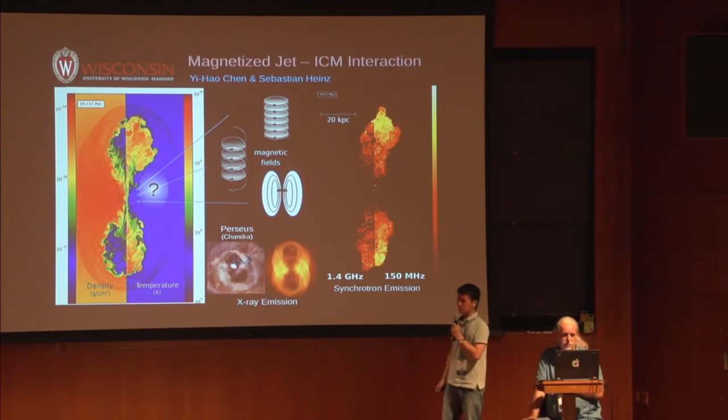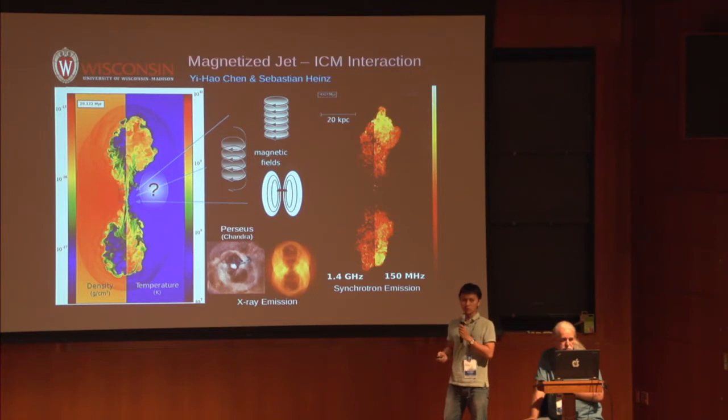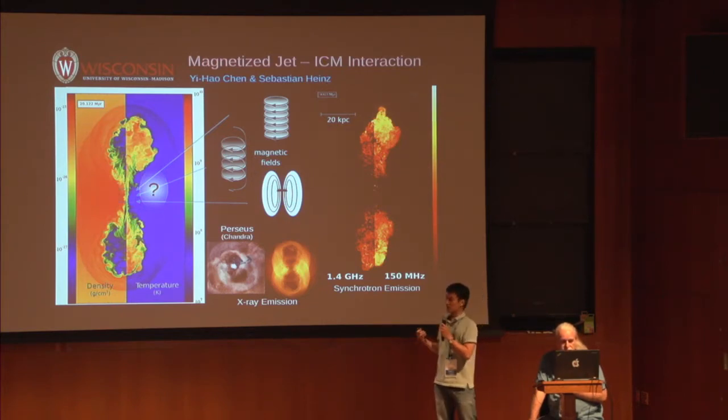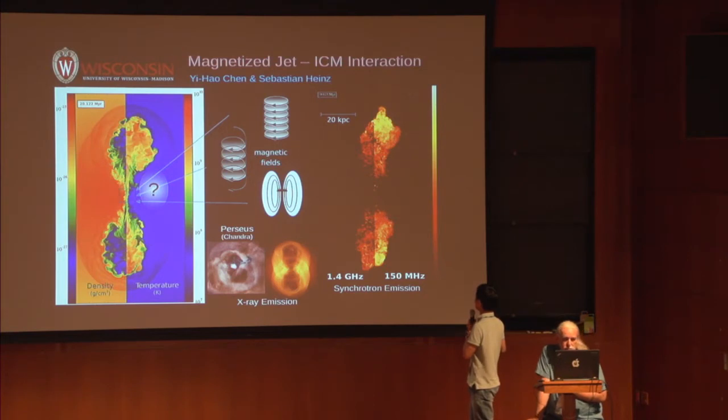What we have been studying is the interaction of the magnetized jet with the intra-cluster medium. We are interested in how the different magnetic field structure in the jet will affect the large-scale structure of the radio lobes. You put in a jet, and then of course you can produce X-ray emissions, the X-ray cavities that we have seen in various sources. Furthermore, we have tracer particles, not shown here, with which we trace the cooling of the synchrotron spectra so that we can synthesize realistic radio emissions at various frequencies.